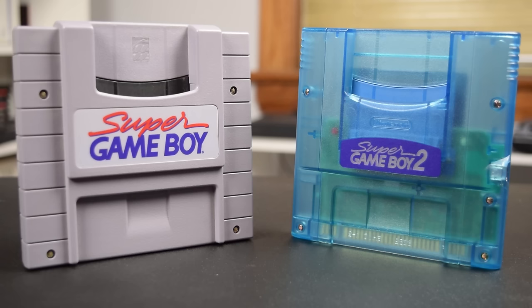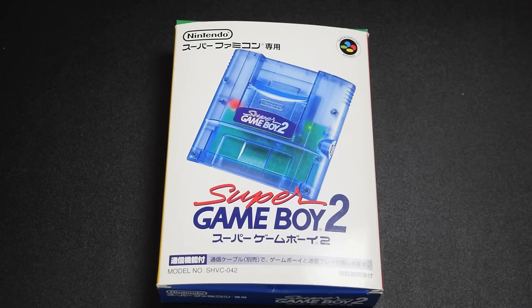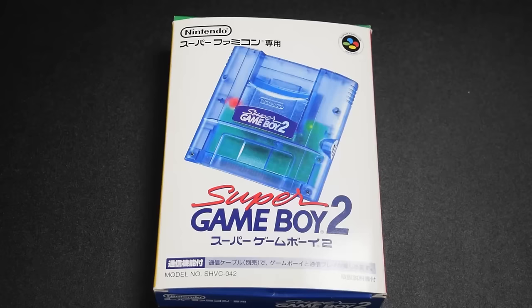The Super Game Boy 2 was released to little fanfare. That same year, gamers were more excited for Nintendo's newest handheld, the Game Boy Color. Overall, the Super Game Boy was moderately successful. It's one of my favorite accessories from the 16-bit era, and they're pretty easy to find these days, going for around $10 to $15. Between both models, the Super Game Boy 2 is the superior version.